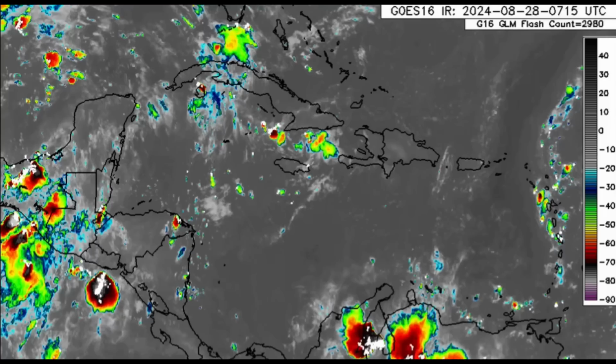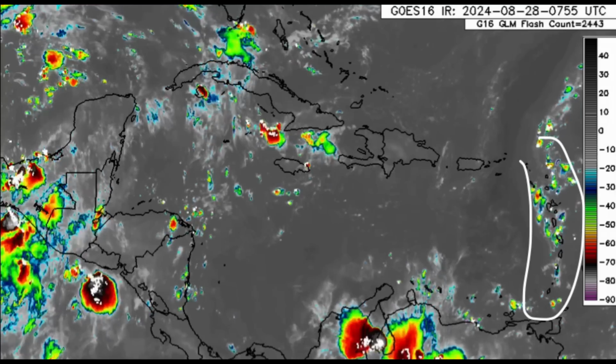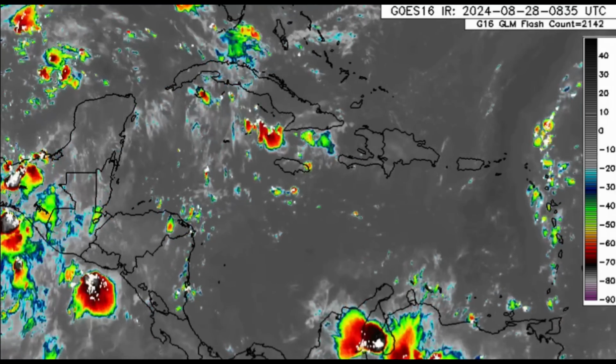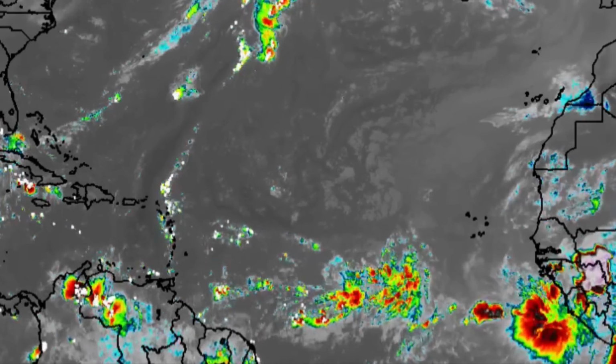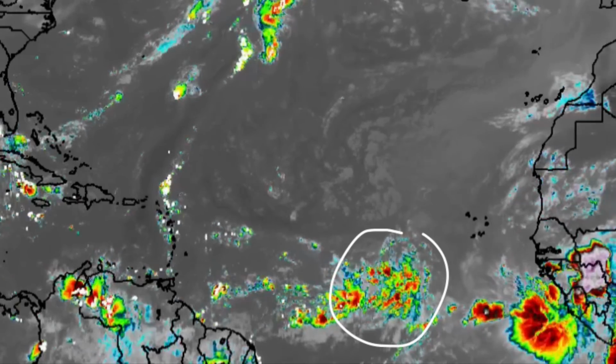As we take a closer look here, we can see all of these colorful shadings and these white dots, which indicate lightning strikes. Now, as we take a look at the main development region, we can see that there is some activity out there as well. So there is a tropical wave headed to the west, and we can see some activity associated with it.